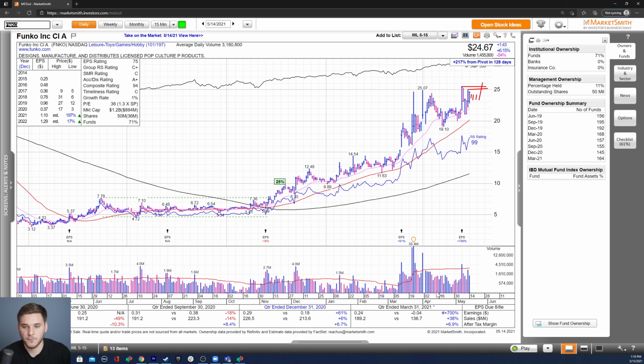So overall, very strong earnings this past quarter, up 700%. Great estimates as well for 2021, 197%, with estimate revisions up as well. Comms rating is a 94. Not really an increase in fund ownership and no high quality funds, which is one drawback. But you have a very strong RS line and RS rating as well.